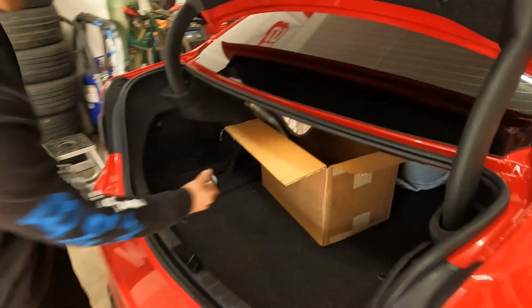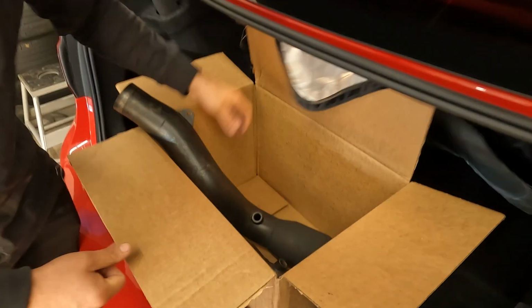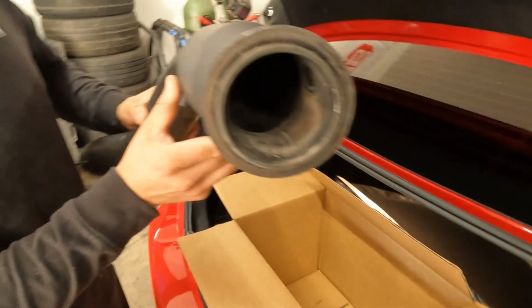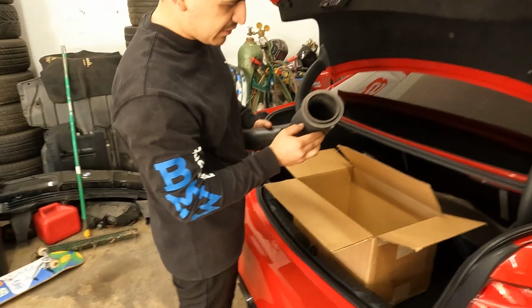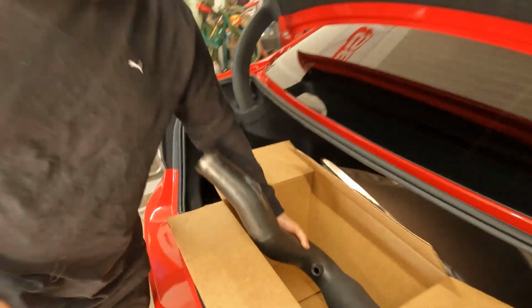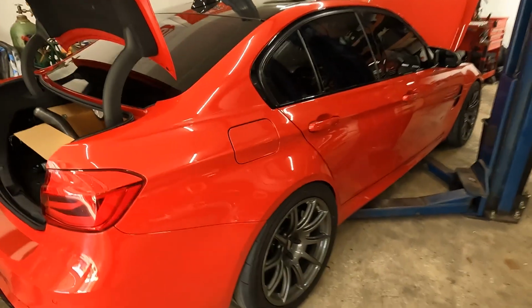Here are the downpipes he's got. He had his buddy take out the cats from these, I guess. Pretty decent job. Can't even tell. For real, it is a nice job. Looking good. So these were catted, now they're catless. Race purpose only. This is just a race car. Track use only.